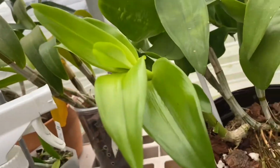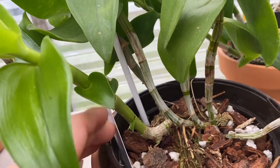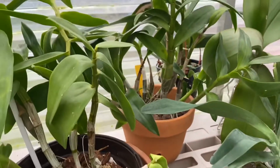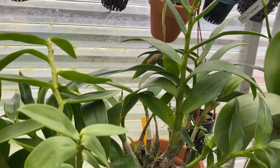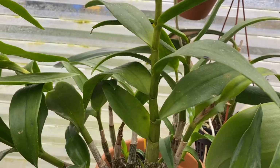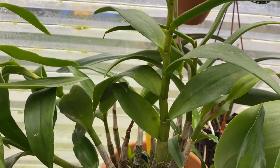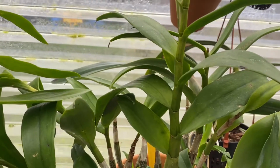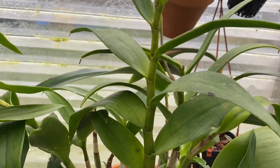And Dendrobium antennatum, I think. Is that it? Or, oh no, this is the no-ID one. That's the antennatum. I thought it would bloom last year, but it didn't, simply because the year before I didn't give it enough water, enough light, I think.